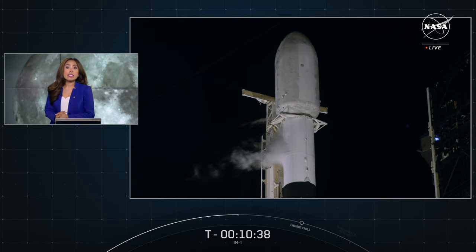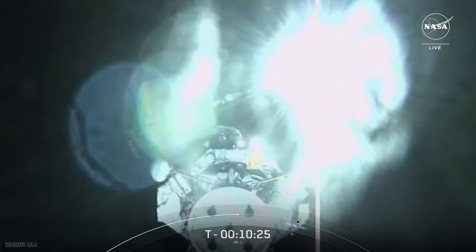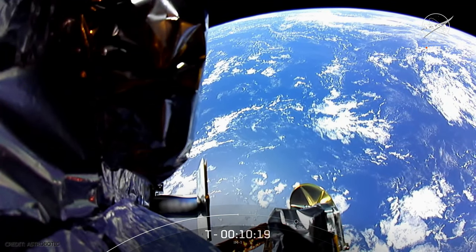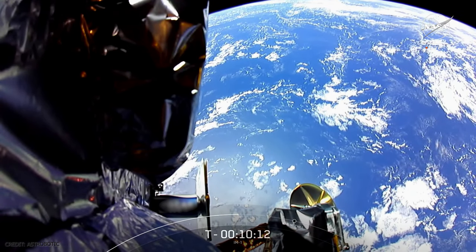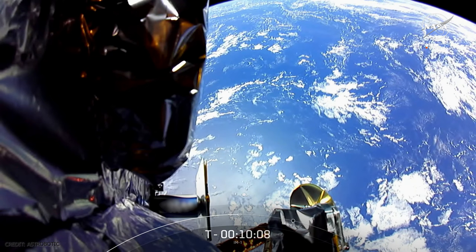Now, IM-1 is the second launch of a lunar lander under NASA's Commercial Lunar Payload Services Initiative. The first CLPS launch was with Pittsburgh-based Astrobotic. The mission was called Peregrine Mission 1. It successfully launched last month on a ULA rocket, but afterwards, Astrobotic reported a failure in its propulsion system, which prevented the spacecraft from landing on the moon. Ten days later, Peregrine burned up after re-entering Earth's atmosphere. An anomaly review board will release its findings on what happened once complete.